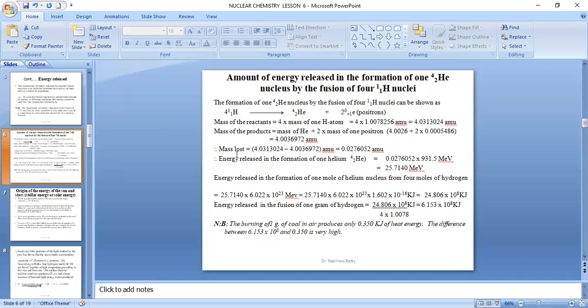Therefore, the mass lost is equal to the difference between the mass of the reactant and the mass of the product, which is equal to 0.0276052 mu. Therefore, the energy released in the formation of one helium is equal to 0.0276052 times 931.5 mega electron volts, which is equal to 25.714 mega electron volts.